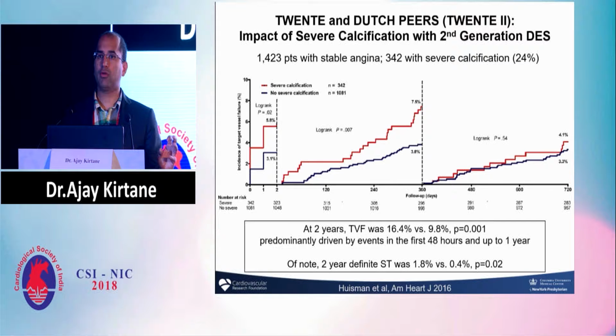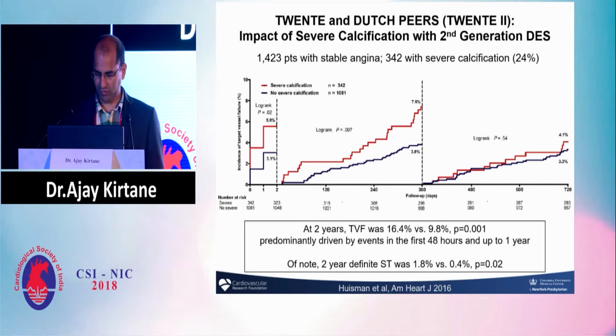So bad early events in the lab, bad early events clinically, bad late events. And if you think about the rates of TLR and TLF that we're seeing nowadays with contemporary DES, they're really good, 5% or less. This is one lesion subset where they exceed 10%, in some cases up to 15% at a year and 2 years and beyond.